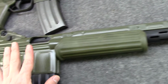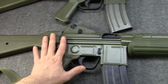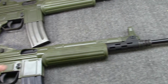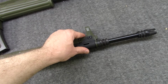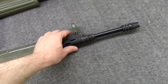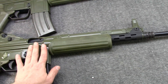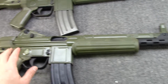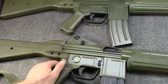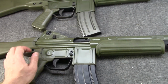The standard rifle is about 36.5 inches tip to tip. The barrel is about 15.6, 15.7 inches. So reasonably compact. The HK-33, by the way, had a 15.4 inch barrel, so slightly longer. And the standard rifle is actually pretty svelte, especially for that day, at 7.5 pounds.